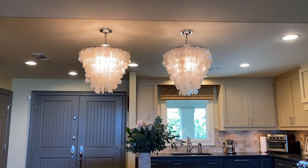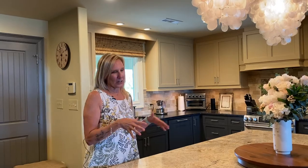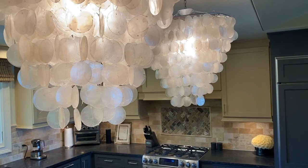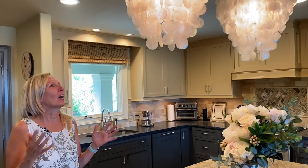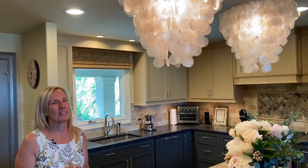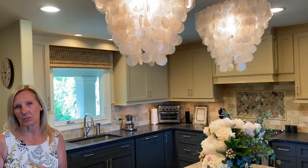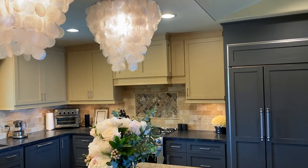One evening when I was standing here with my clients, they were telling me about these really cool lights that are in the kitchen. My client and her son together stood on this countertop and they hand tied all of these little shells to the lights. So our new owners in this property are going to enjoy this labor of love of these beautiful lights that are left in this gorgeous open kitchen. I know it's going to be a special addition to any family who lives here.